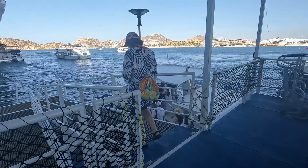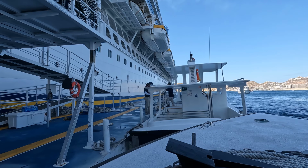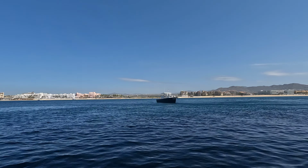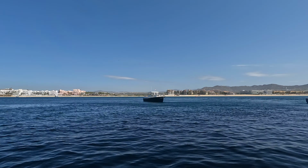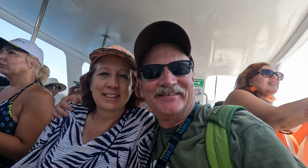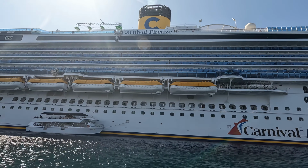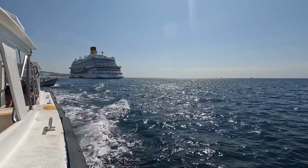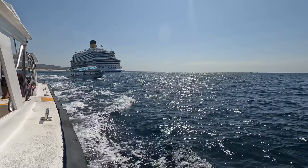Since the Firenze was moored out in the middle of Cabo Bay, we had to take a tender boat over to that cruise port. So right after breakfast, we headed straight to the tender boats to be transported over to Cabo. Getting a selfie on this free trip into the city? Now that's priceless. And then we said goodbye for the day to our home away from home. You certainly can't beat that view of the ship.